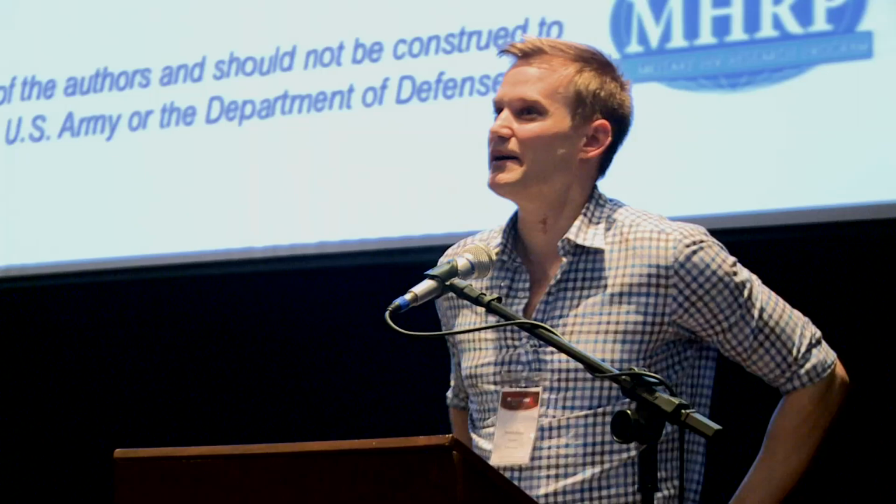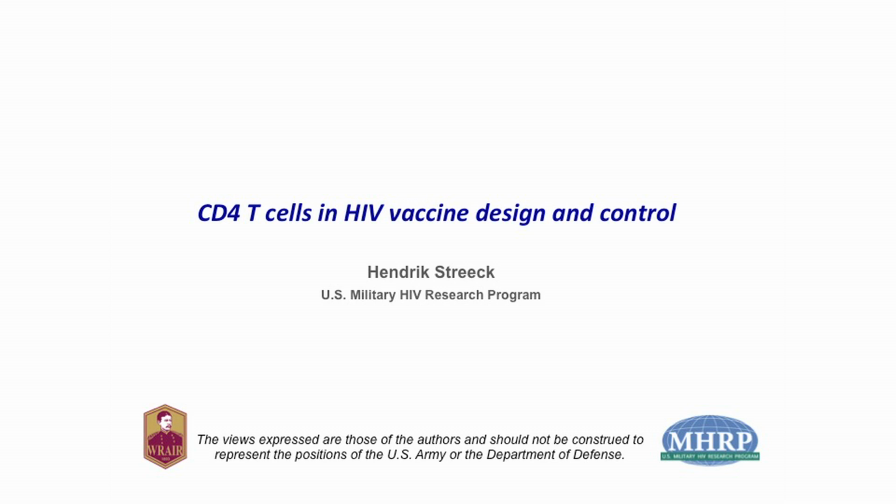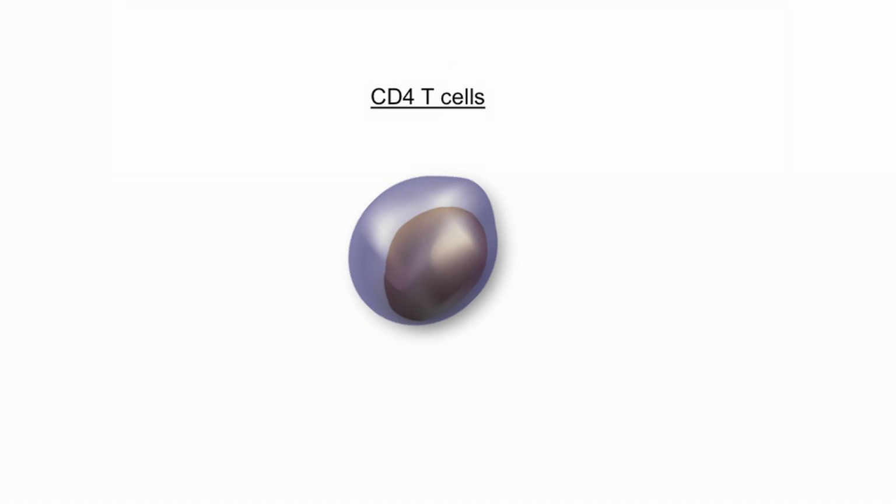I thought I'm talking about the other arm of the CD4 cells. So not about the helper side of the CD4 cells, but the effector side of the CD4 cells. When we think about CD4 T cells, we all agree that they are very important for the immune system, that they are critical for the coordination and orchestration of the immune responses, and we know that they are somehow important for vaccine design. But what they do and how they do it actually is a big black box.